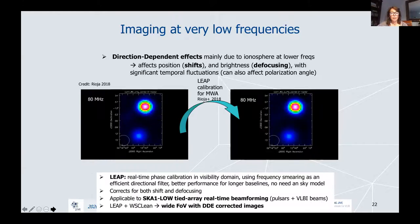It will be directly applicable to SKA1-Low when they form the tied array beams for pulsar timing, for observations of pulsars or for VLBI. So it will be very relevant for SKA1-Low. If you use LIP in conjunction with WSClean, you are able to get wide fields of view with direction dependent effects corrected.